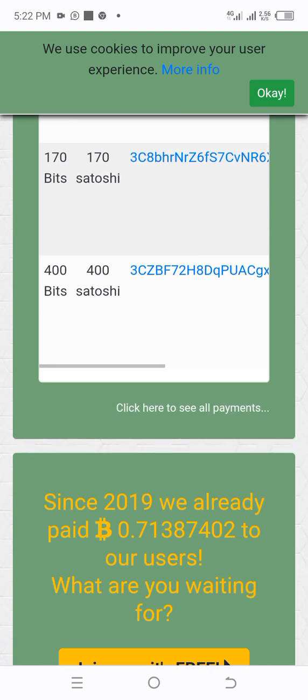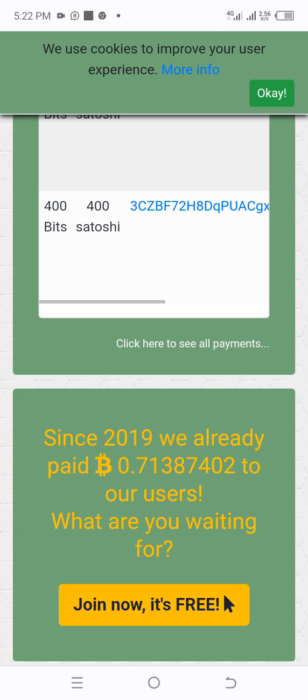Okay, then this website is trying to show us how good it has been doing since a few years back. As of 2019 it had already paid 0.71 BTC to its users, which is a lot of money. So what are you exactly waiting for? All you just need to do is to join now. It's free, you pay no dime on this very platform.